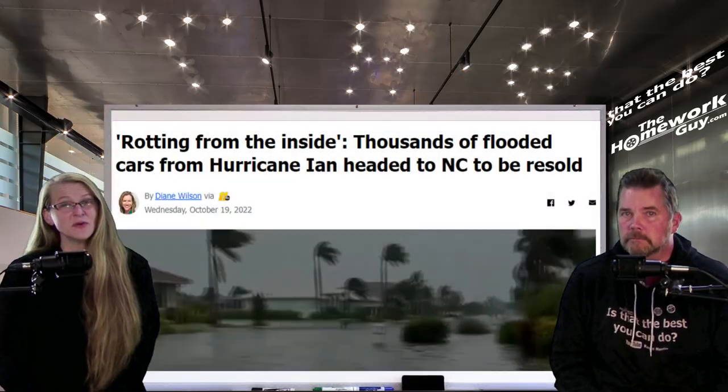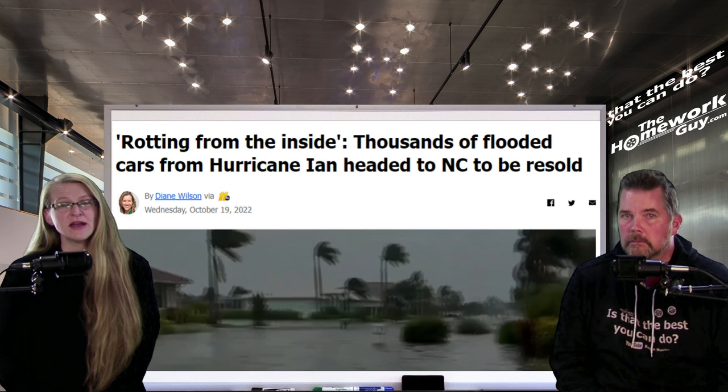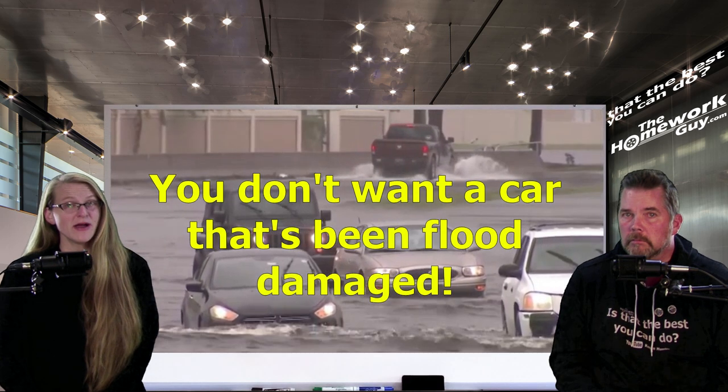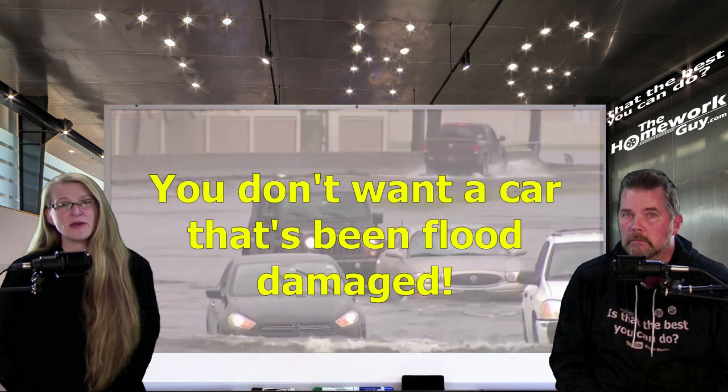Unfortunate headlines like this one are starting to crop up after Hurricane Ian. Rotting from the inside, thousands of flooded cars from Hurricane Ian headed to North Carolina are slated to be arriving in what is known as the Triangle. These are cars that potentially some of you could end up buying, which, if you do, could ultimately cost you a lot of money and put you and your family at risk.